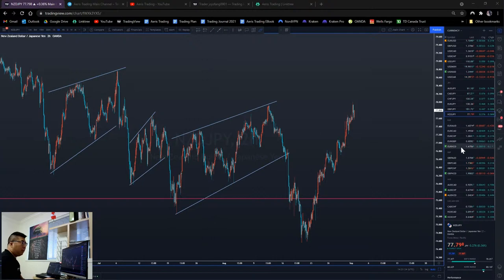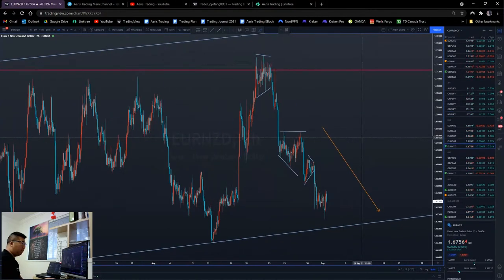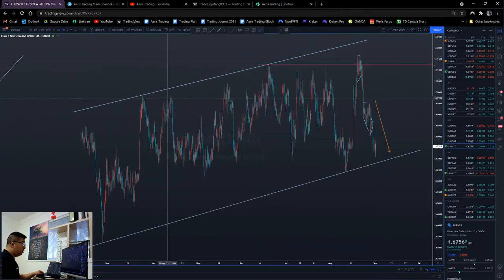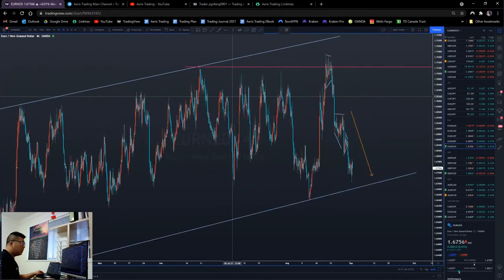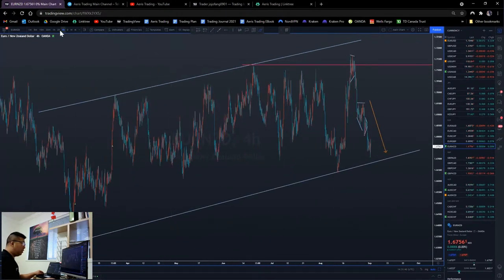So let's move on here. A couple of Kiwi pairs that I've been updating everyone on since last week, and this week's midweek market update, the trading outlook from Monday. I still see a lot of potential on these Kiwi pairs.